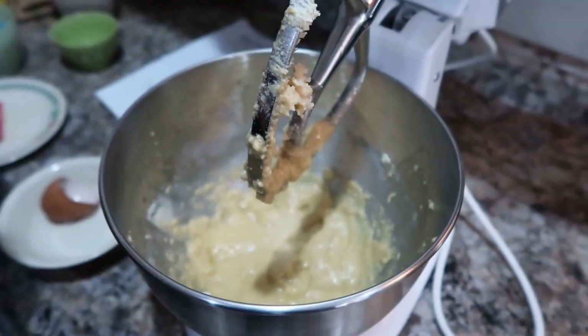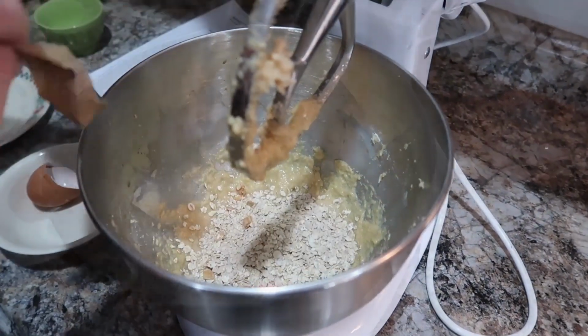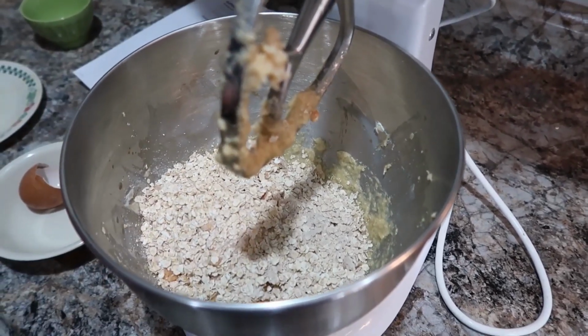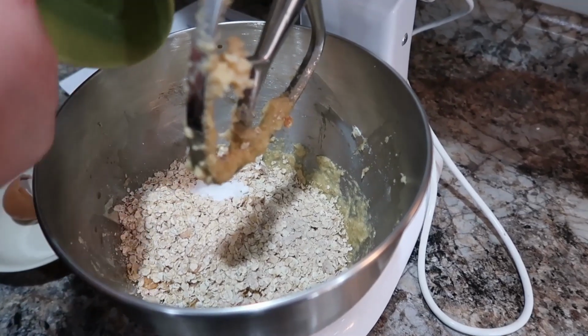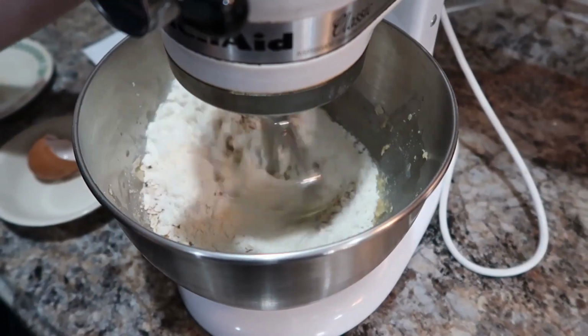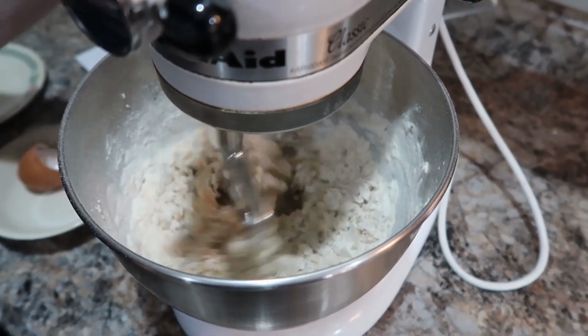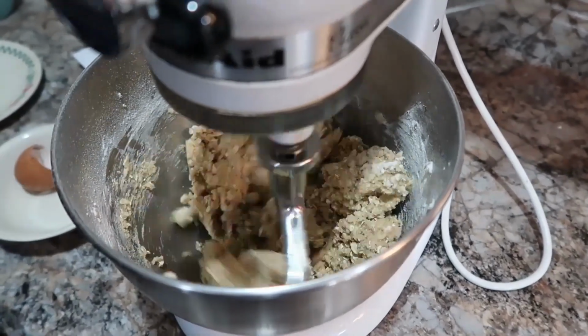So I just had an egg going in there, and now you're going to add 5 packets of instant oatmeal, and we're also going to add in a little bit of baking soda. Now you can change out the flavor of these instant packets. You just make sure you use the flavored kind, because the recipe already considers that there's sugar in the oatmeal packets, and if you use just plain instant oatmeal, then you might not be happy with the result. But you could do it with all kinds of different flavors.